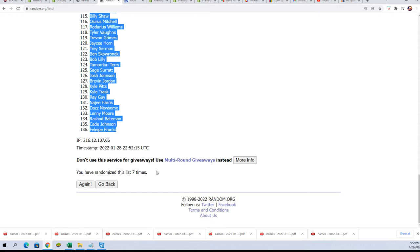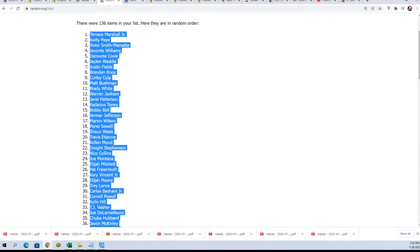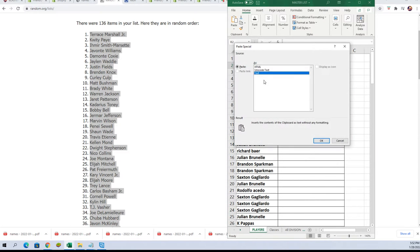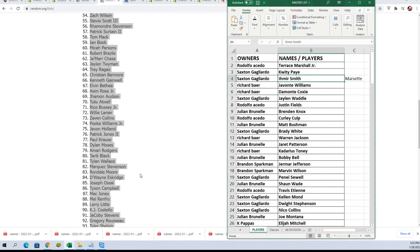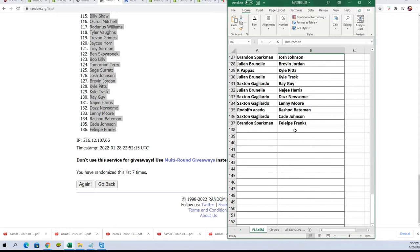Some boxes are blah, some boxes are like heck yeah. It's hit and miss, but for $575 a spot, it's an outstanding bang for your buck break. So there we go, we got everything randomized. Goes from Terrence Marshall down to Philippe Franks. All right, let's do it.